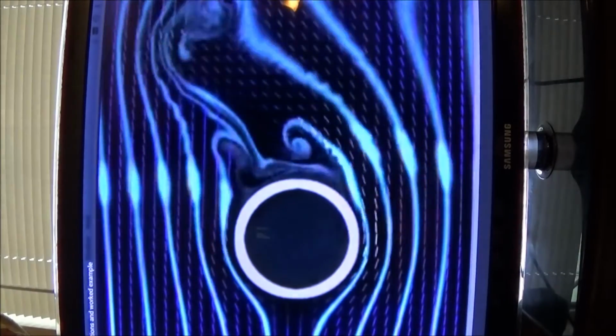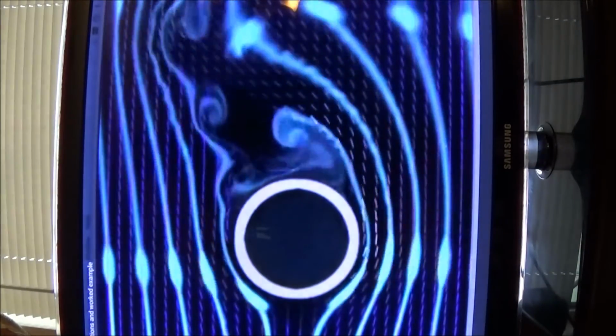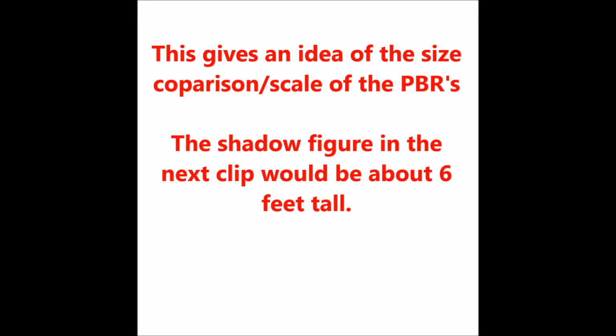This demonstrates the turbulence created when water is circulating around the light tubes. This gives an idea of the size comparison scale of the PBRs. The shadow figure in the next clip will be about 6 feet tall.